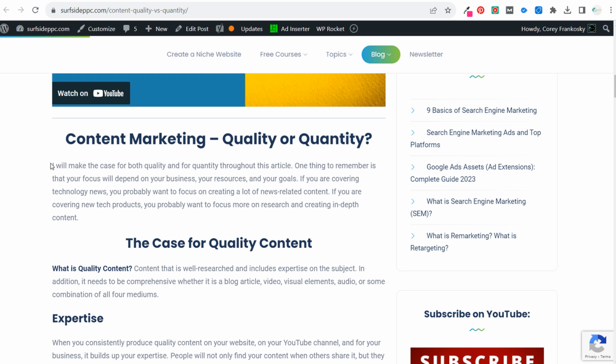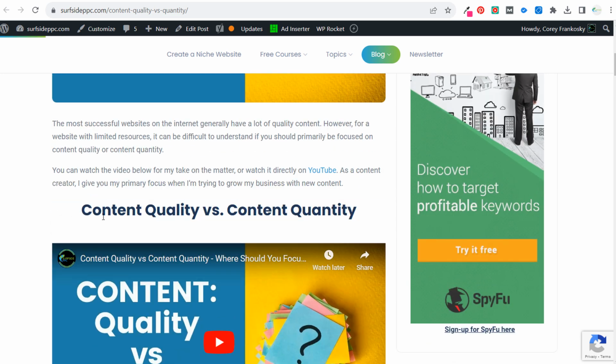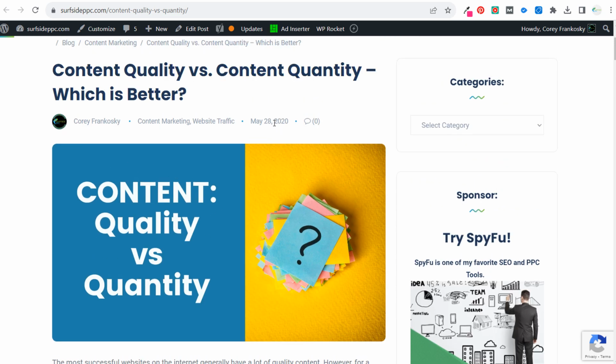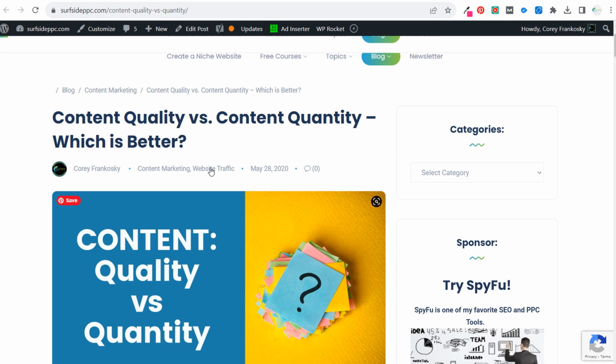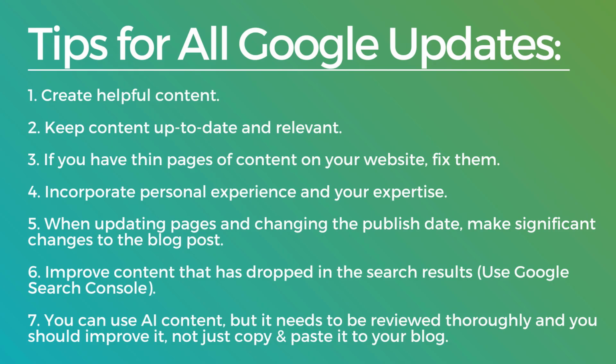So if the page is currently ranking at the top of search results and you want to say, okay, we're going to update it and just update the year and maybe we'll add a little bit of fresh content, that's perfectly fine. For a page like this that's not ranking high and not really getting much traffic, if I just change the date, it's not going to do anything. So making sure you're making significant changes to your blog post.